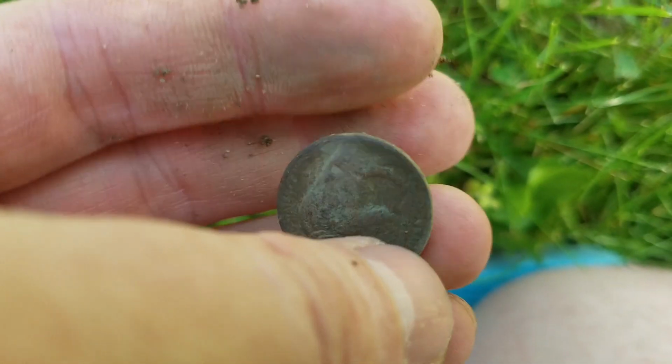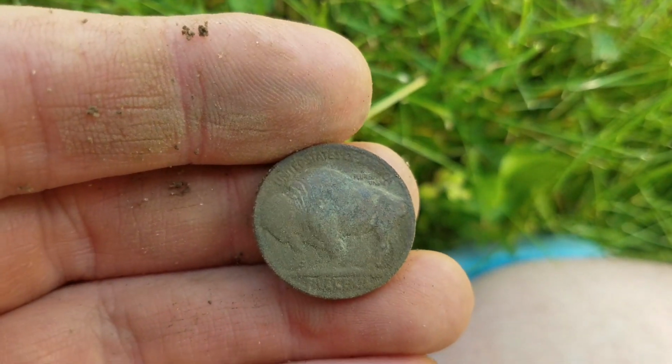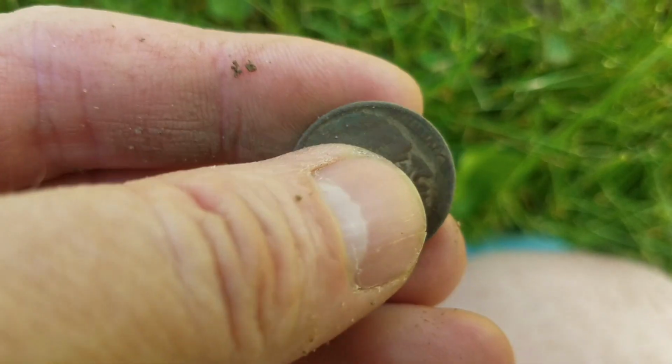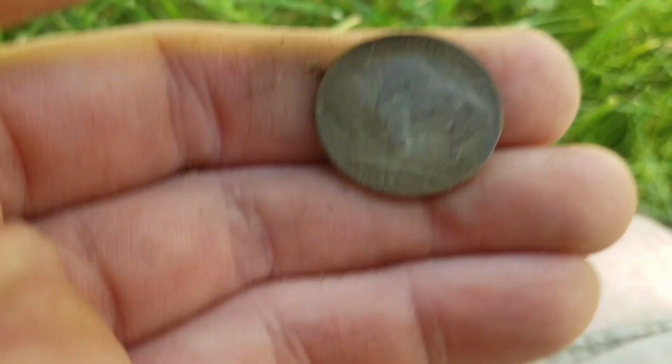So I got me an Indian head and a buffalo out of a place I did not expect to get anything at all. So far, not doing bad. We'll take her.